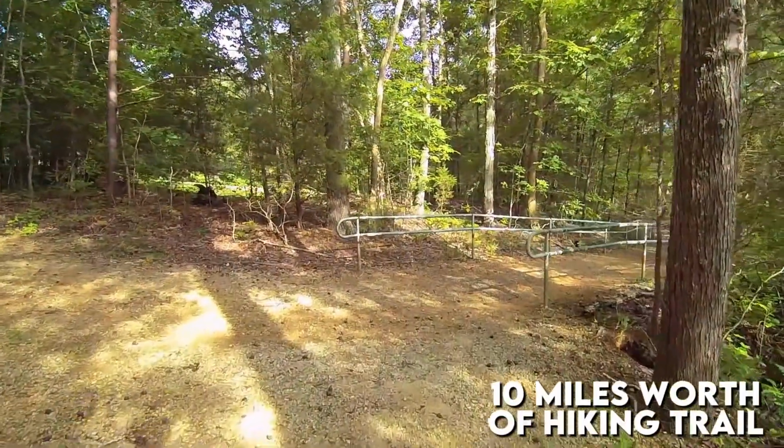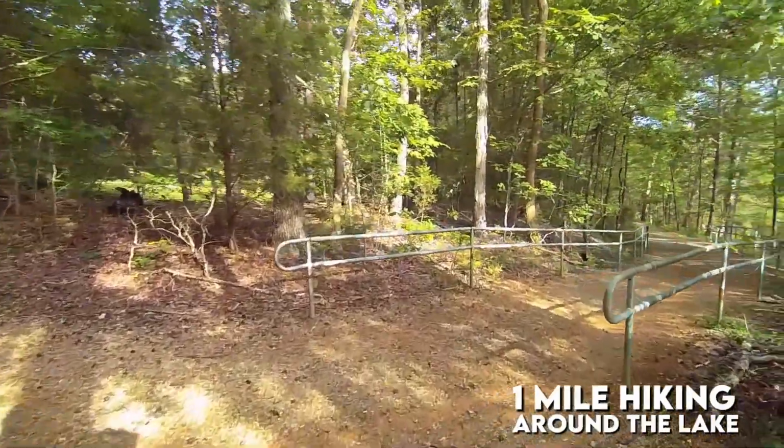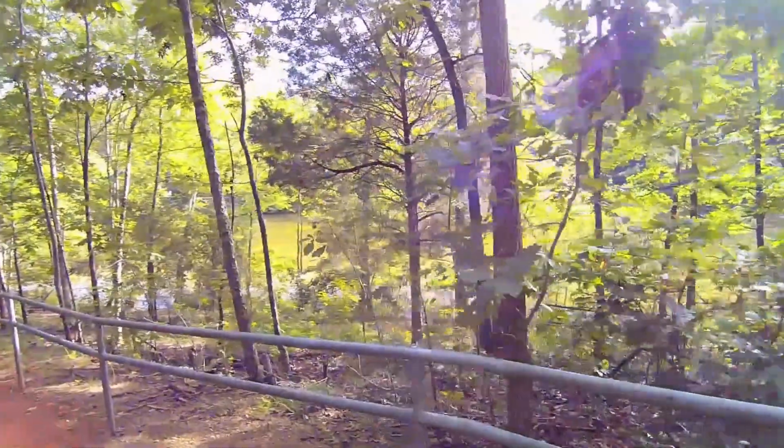This one has 10 miles worth of hiking trails. It has a 1 mile hiking loop around a lake. You can go fishing up there. So you've got the water, you've got kind of the nature, the scenery.